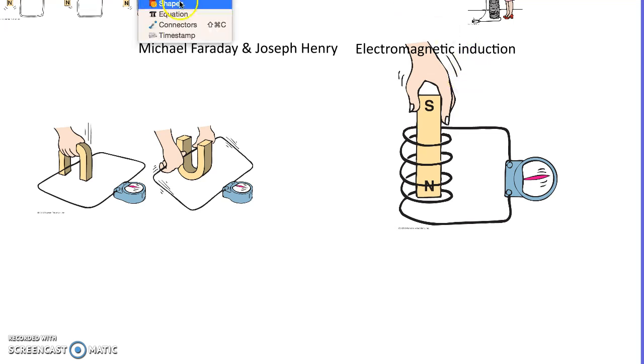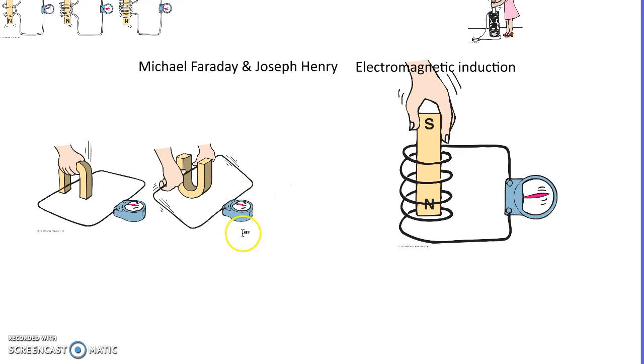Now, Faraday's law. I don't know why he's the first one to really formalize it, but he got his name on the law. Faraday's law basically says that the voltage produced in this coil is directly proportional to two things. So it depends on two things. The more you have of one, the more voltage you're going to have.